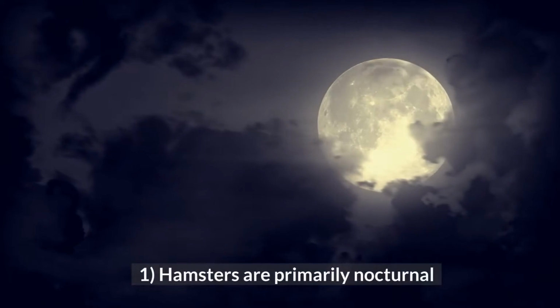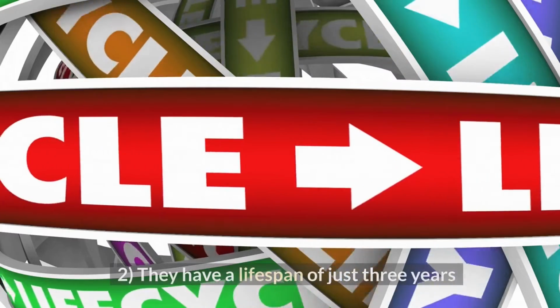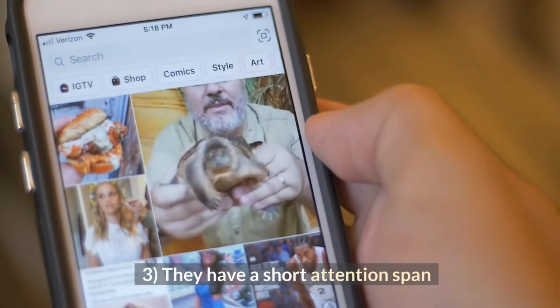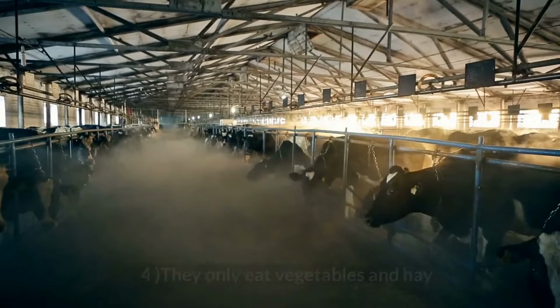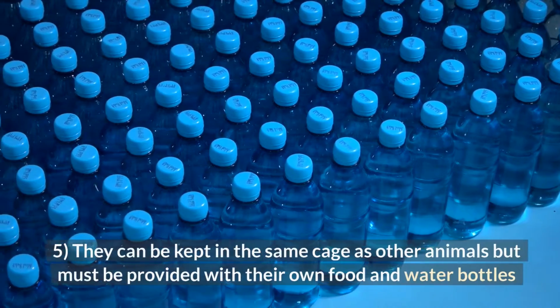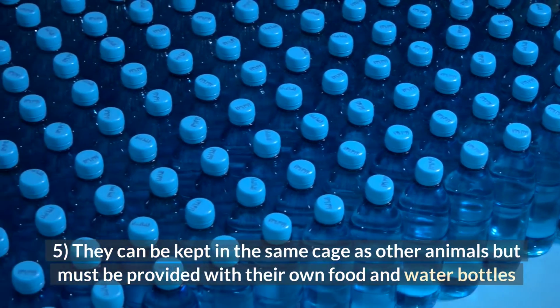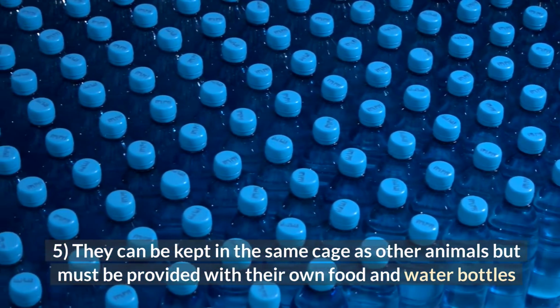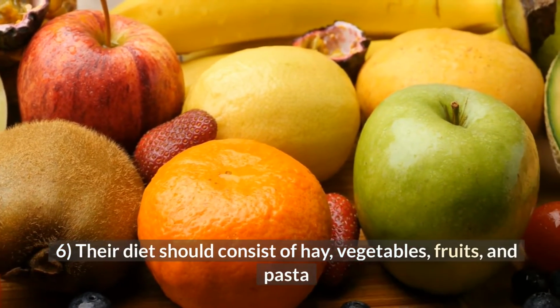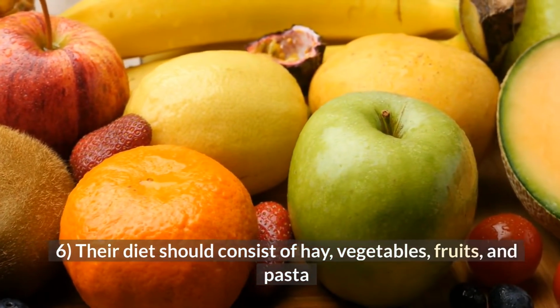1. Hamsters are primarily nocturnal. 2. They have a lifespan of just 3 years. 3. They have a short attention span. 4. They only eat vegetables and hay. 5. They can be kept in the same cage as other animals, but must be provided with their own food and water bottles. 6. Their diet should consist of hay, vegetables, fruits, and pasta.